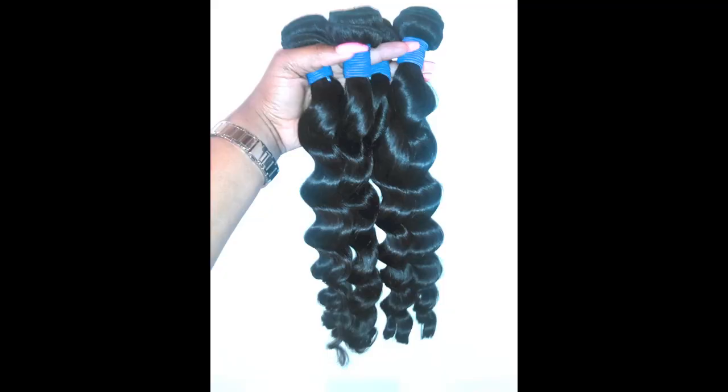This is the hair up close. As you guys can see, the hair is really pretty. The hair didn't look like this when I first received it. It was more like a wave, and I'll insert some pictures of the hair while it was in the bundles so you guys can see how thick the wefts are and how the hair looks untouched.